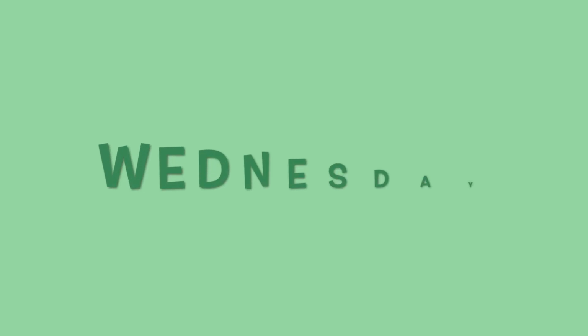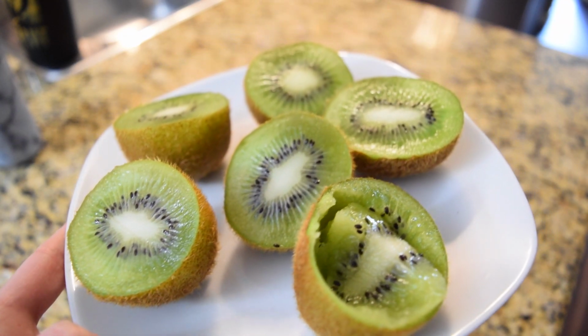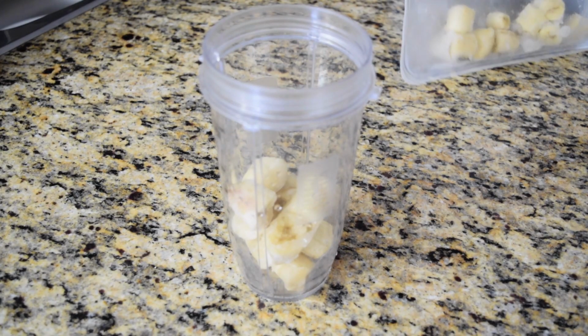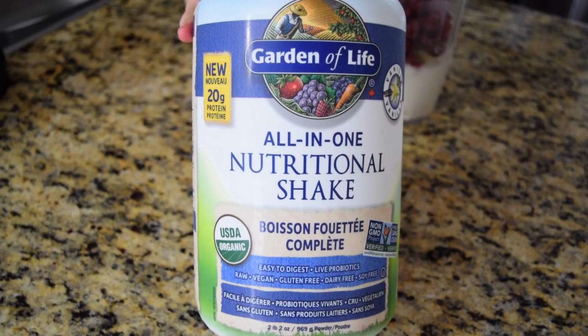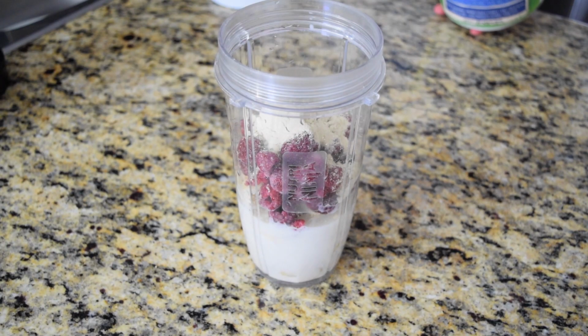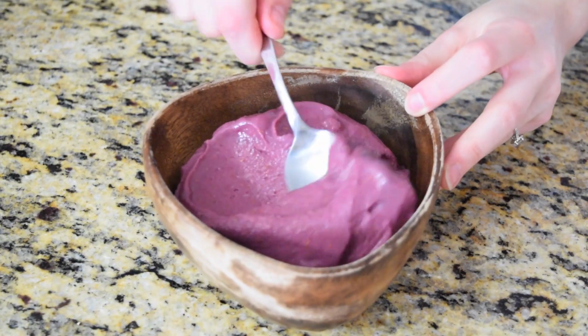And on Wednesday, I started with just 3 small kiwis before I did my workout, just to have a little bit of carbs before I did any exercise. And after that, I had another smoothie, a little bit of a thicker one with frozen banana, frozen raspberries, non-dairy milk, and this Garden of Life vanilla protein. I'm really liking this one as well. And that's all I put in that one. Blended it up, and it was much thicker for a smoothie bowl.